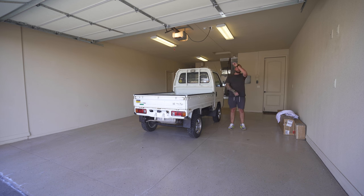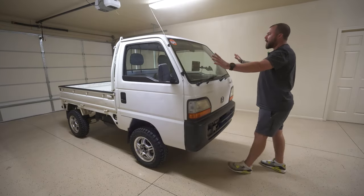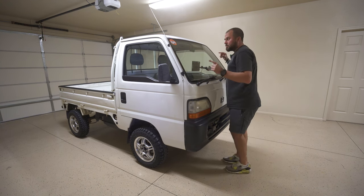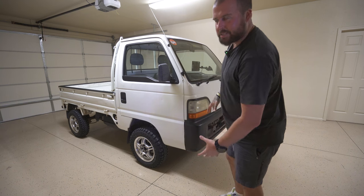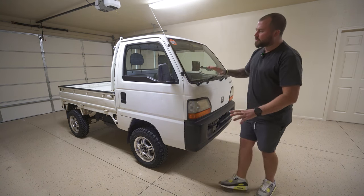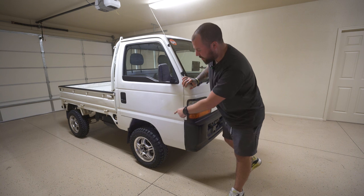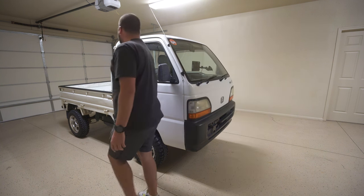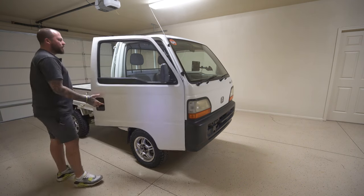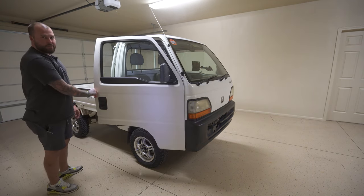Step one complete. Well, here it is, clean, sparkling. I do need to do the windows, but I am stoked on how good it looks. There's obviously the rust patches and stuff, but just don't look too close. From a distance now that the wheels, the tires are clean, I do need to put some tire dressing on. It looks pretty nice.